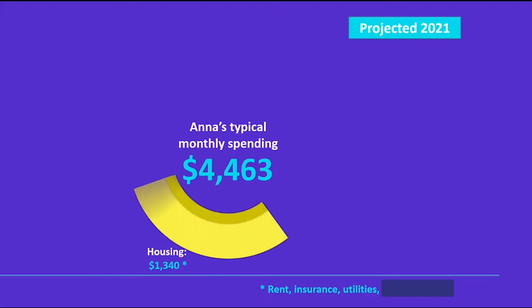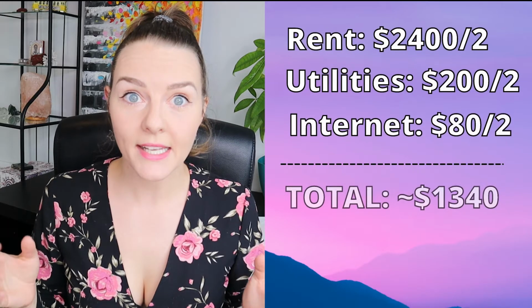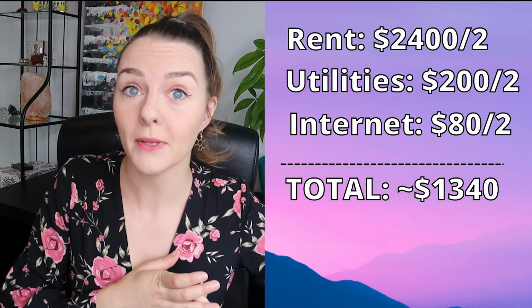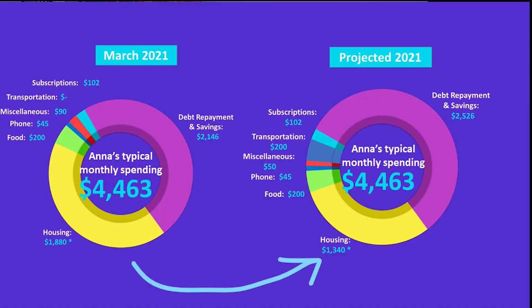Okay, so let's take a look at how much I saved by moving into this new house, because there have been quite a few changes. So housing, my rent, like I said, is $1,200 a month. The utilities are a bit higher because it is a bigger place, even though I am splitting with 2 people. The internet is also a little bit higher, but I don't have to rent a storage locker, so that saves $100 a month. So I end up at about $1,340 a month.